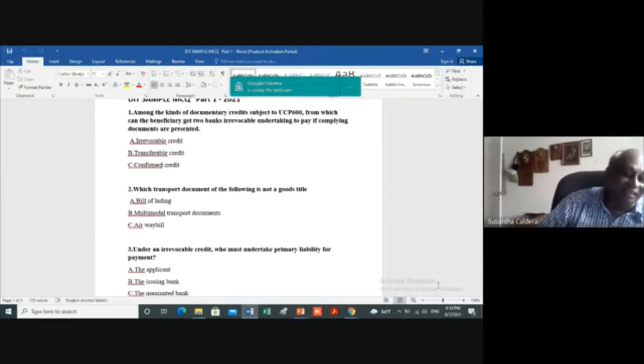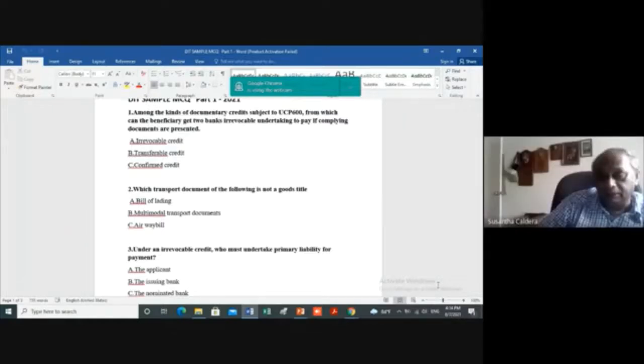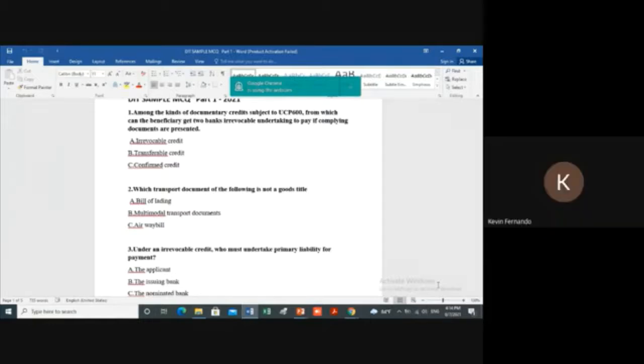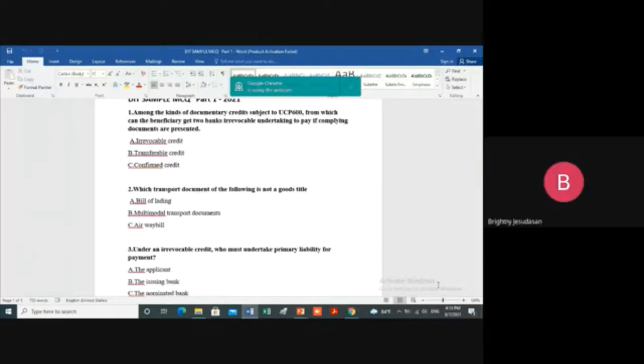Right. Question number 2. Which transport document of the following is not a good title? It's not a title document. C, Airway bill. Any other answers? B, Multimodal transport document.